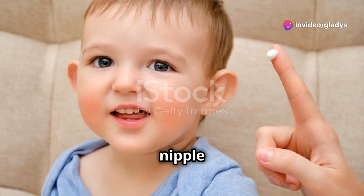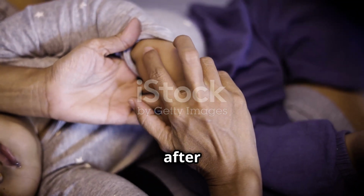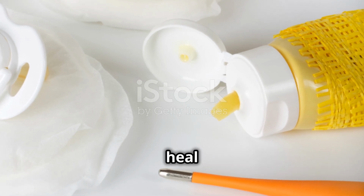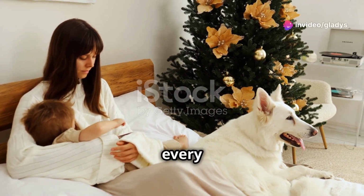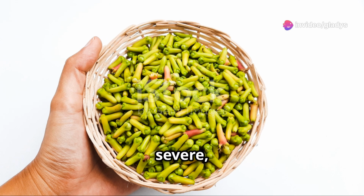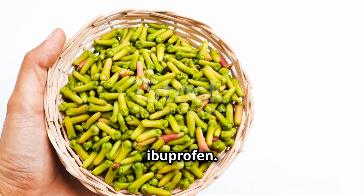Use over-the-counter nipple creams. Use 100% pure lanolin cream with a cotton swab after feeding. Lanolin is safe for babies and can help soothe and heal sore nipples. Did you know you can also apply your breast milk after every feeding? Breast milk acts as a moisturizer. If the pain is severe, you can take over-the-counter medications like acetaminophen or ibuprofen.